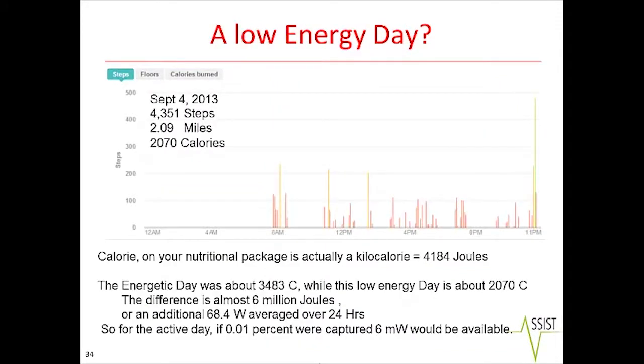And so the difference between that high energy day and this low energy day is about 60 or 70 watts on average over the 24 hours, or almost 6 million joules. The question is, how much of that can I capture? If I can capture even a percent of that, I'd be in pretty good shape on the high energy day. On the low energy day, again, it's a more difficult proposition.